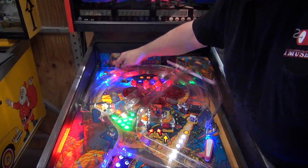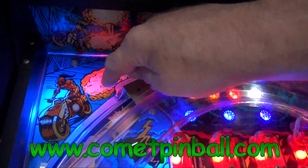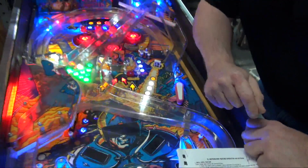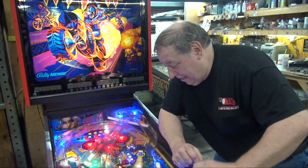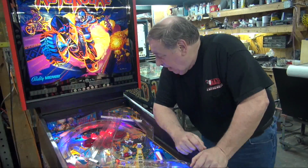And look, little Chris added a flame bulb from Kmiec Pinball, the fire bulb there for the exhaust. I thought that was a nice, very nice touch, little Chris. Little Chris, why are you so great? He is great. This game has some neat features I'm going to show before we start.